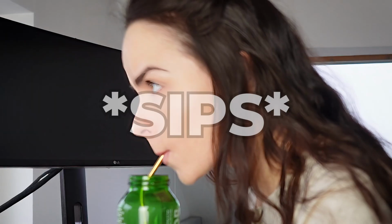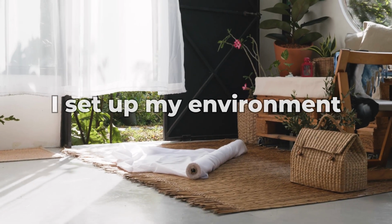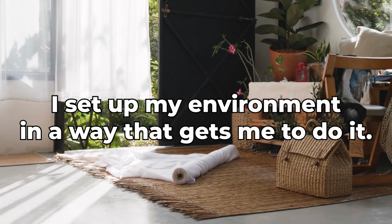Why I drink over 2 liters of water each day when I've never ever been able to do that before? Because it's right here in my face, no cap, straw inside and ready to go. And all I have to do is just this. So now I drink way more water, and I didn't even have to change anything about myself or my habits to get here. I just set up my environment in a way that gets me to do it.